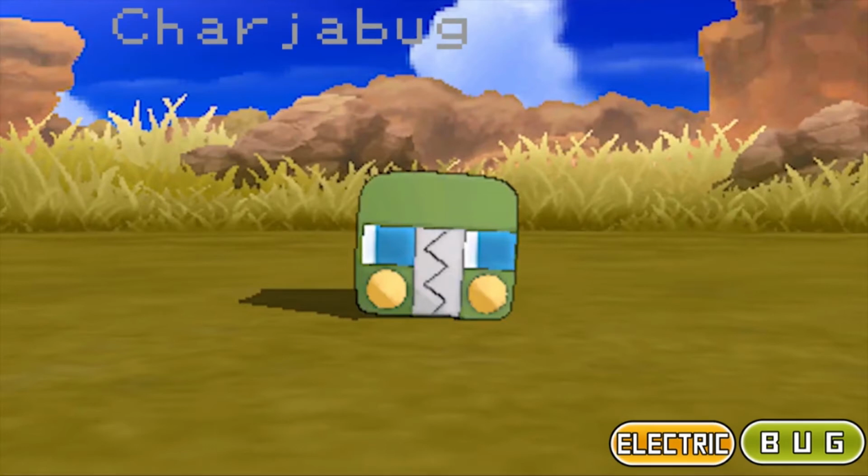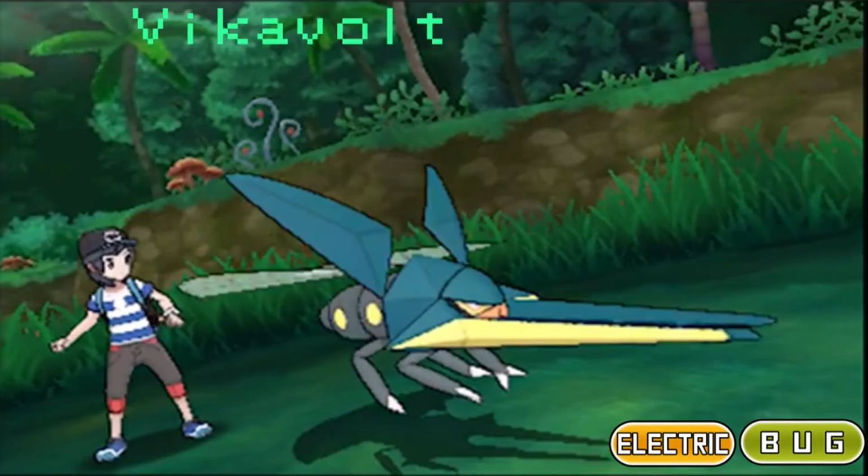However, not much to say on it, but the good thing is when it does evolve, its evolved form right here, being Vikavolt, is a really nice looking Pokemon. Looks like it's going to be fast. Looks kind of like a Mega Beedrill mixed with a Pinsir or something like that. There's some other things I think it looks a little more like, but I can't remember off the top of my head what those Pokemon are called, and I'm not going to sit here and go like that. No, that's not the way I like to do things.